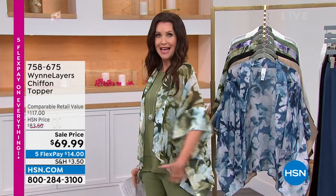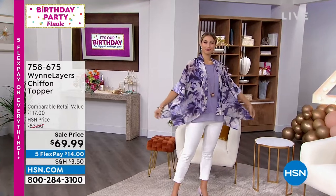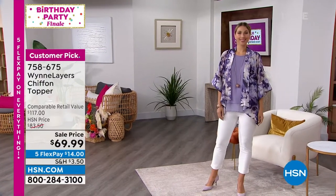Fashions will be the focus for this entire hour. If you've never shopped with MarlaWynne Fashions, you are in for a treat, a complete wardrobe refresh. But this topper, I've already been asked about, this is on sale at $69.99. What a beautiful way to really add dimension, that third piece. It's kind of that kimono style, gorgeous, lightweight chiffon. How fun to have brand new prints.